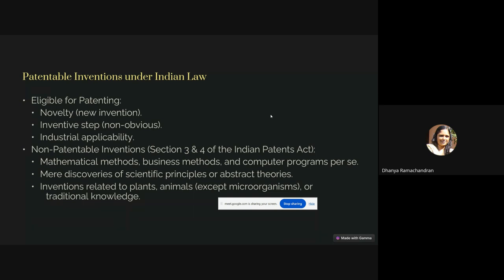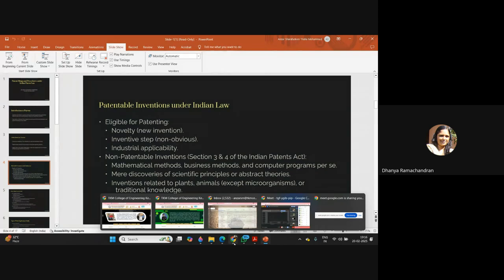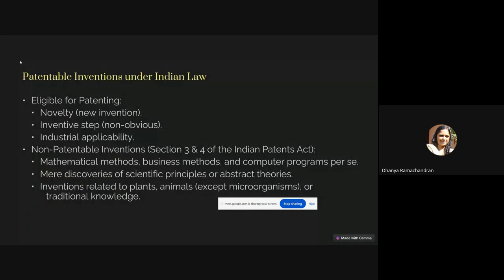So, patentable inventions under patent law. This one also you would have heard from my colleague. Basically, for an invention to be eligible for patent, it should be novel, it should be inventive, and it should have industrial applicability. So, what is novelty? What is inventive step? What is industrial applicability? Can anyone recollect from your previous presentation?